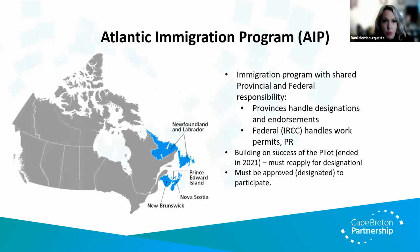So the Atlantic Immigration Program. It's the AIP. It is only relevant for full-time year-round employment. But the Atlantic Immigration Program is a program that helps employers recruit skilled foreign workers and international graduates to meet their labor needs. So this is an employer-driven program that builds on the success of the Atlantic Immigration Pilot Program, which closed in 2021. So as of January 2022, the permanent program came into play. So anyone that was previously designated under the pilot program would need to redesignate themselves under the permanent program.